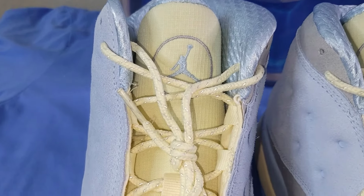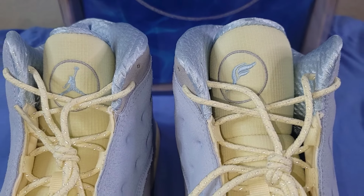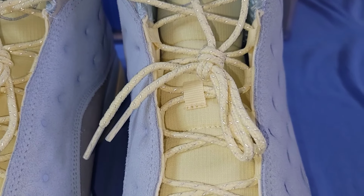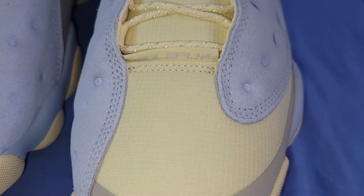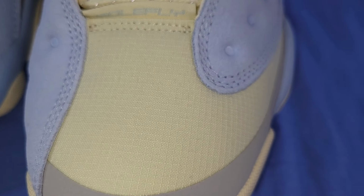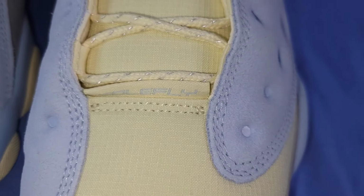Now, it does have the muslin colorway. You got the Jordan brand on one tongue, you got the SoleFly on the other, and you have that muslin, and you can see little hints of 3M around the laces. And also, what might have turned people off is the ripstop, the canvas material, if you will, as you can see. But I think it's different, it's dope.